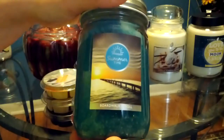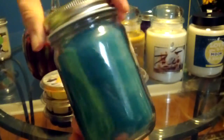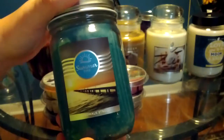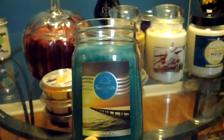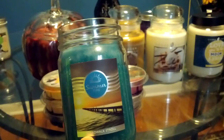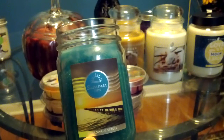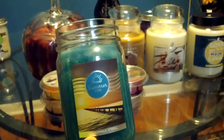Next up is the Boardwalk Stroll candle, which is very pretty. Look at this wax. Their mason jars are stunning. The art and the colors that they use are just stunning. And this one is supposed to be a fresh scent. I get sea spray or like a saltwater ozone type of note, but it's not salty. It's definitely sweet. I would guess that there's maybe a little bit of cucumber in here.